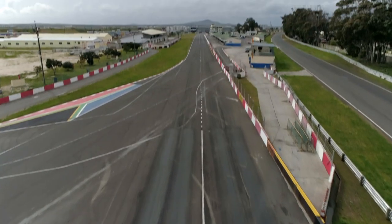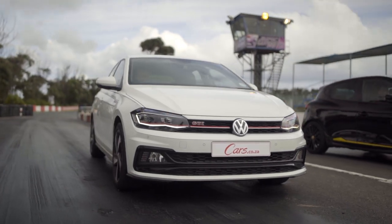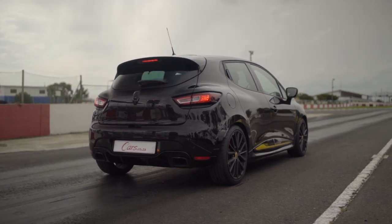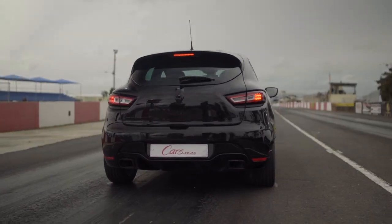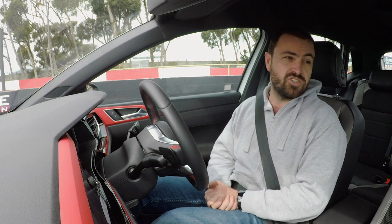Hello and welcome back to the Killarney race circuit in Cape Town, South Africa. I am in the new Polo GTI. My esteemed colleague and racing driver Ash is in the new limited edition Renault Clio RS18 F1 EDC. Both of us have dual clutch gearboxes. I have a 2-litre turbocharged engine. Ash has a 1.6-litre turbocharged engine.